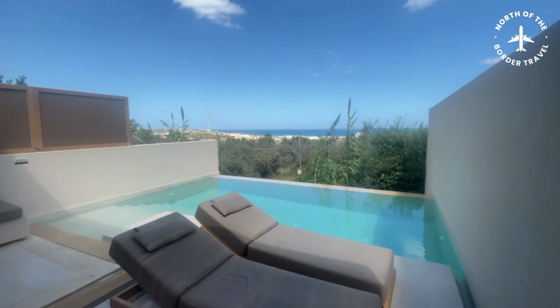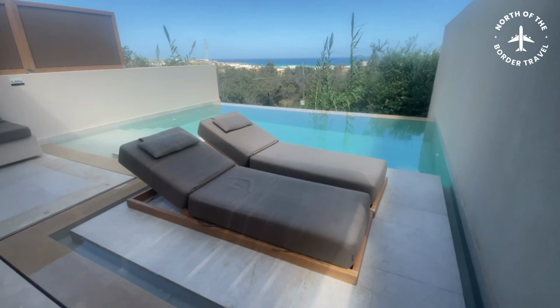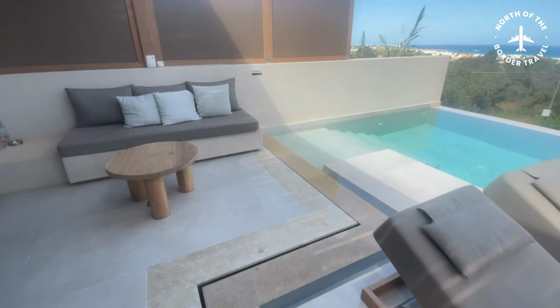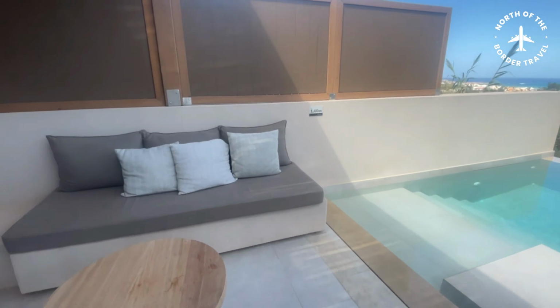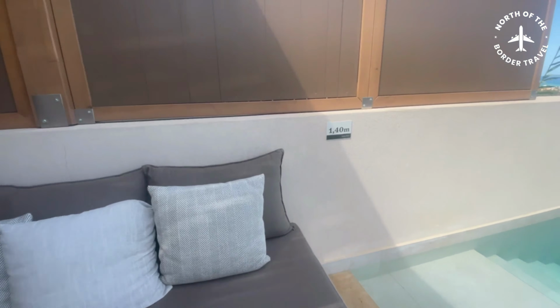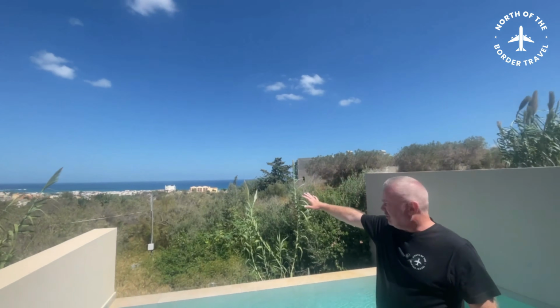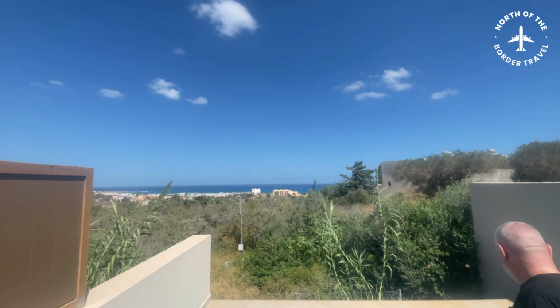And then finally, steps into your own private infinity pool when you're in it. About 1.4 meters deep, and it's long enough for you to have a decent swim with views out to Hersonissos. How beautiful is that? That looks super inviting. So that is our junior private room with private pool, junior suite.